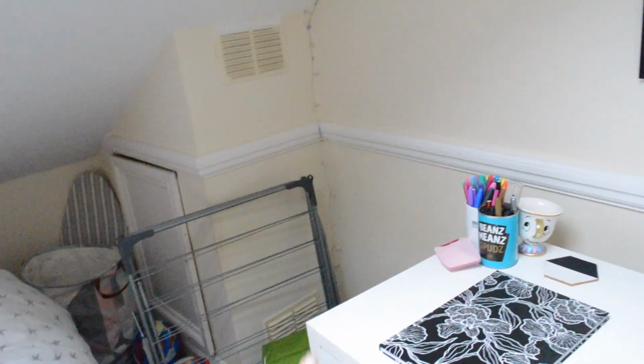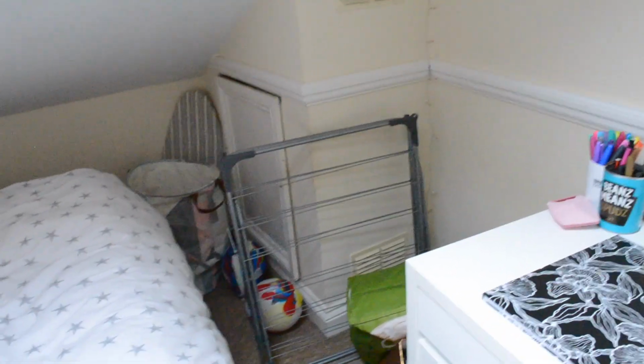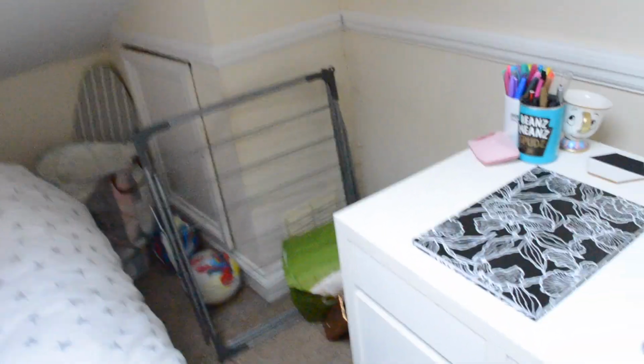The exposure is probably going to hate this, but my window is actually like a skylight window, which I think is so cool. It makes my room look so bright, and I just really like it. I won't show you this area too much because it is an actual mess, but I just have my ironing board, my wash basket, my airer, and a shopping bag down there, and then some folders tucked away behind here. This cupboard I can't actually get into, it's locked, but we say it's like a hobbit hole, and there's also some balloons down there because it was Beth's birthday the other day.